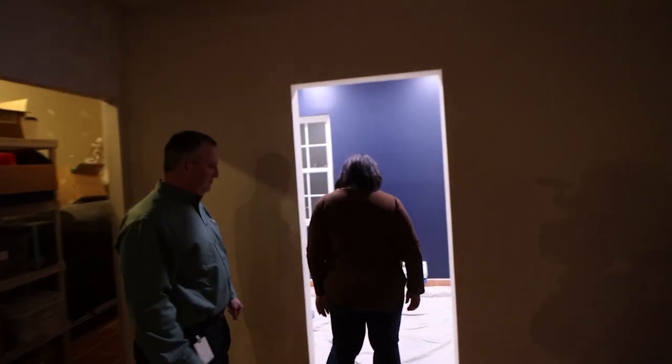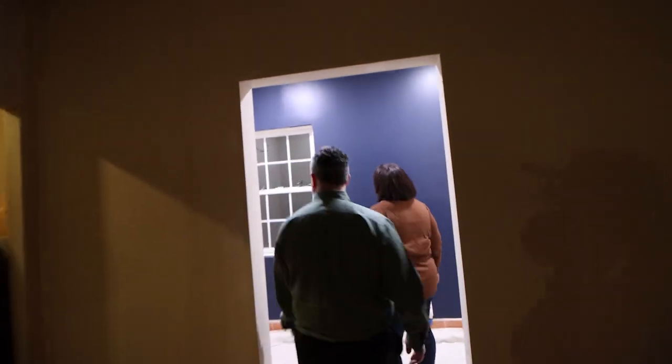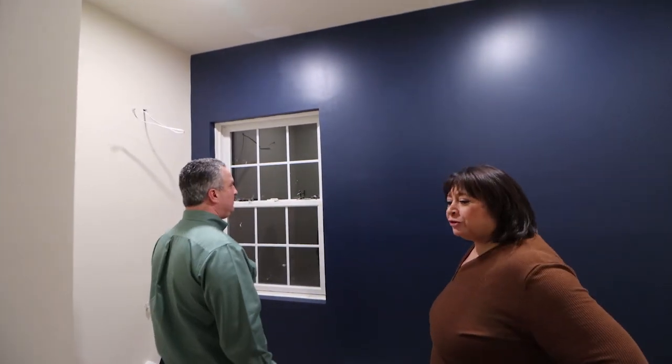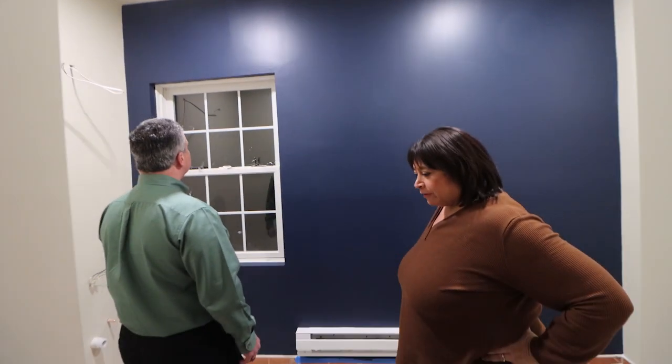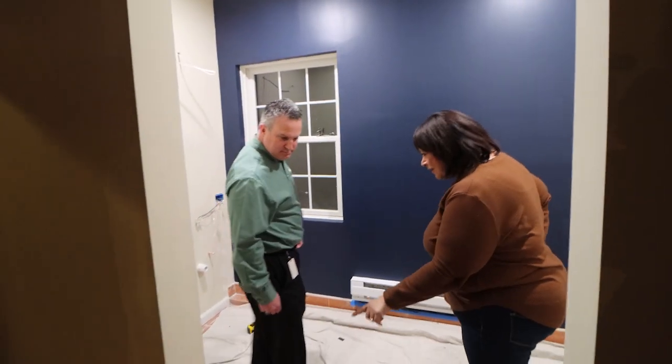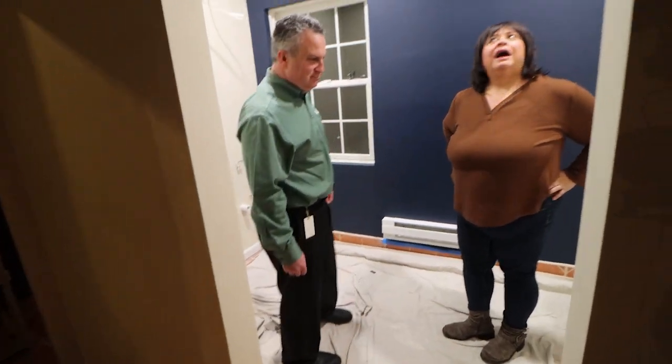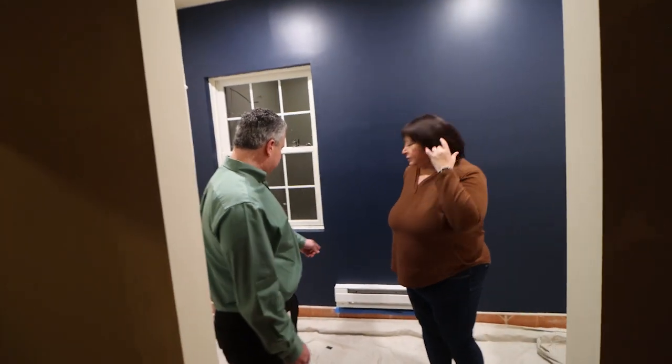So we have some color in here. Oh, wow. That looks terrific. So I wanted them to paint this wall blue so that it matches a wall that we have out there. Oh, and they put molding. There's molding down on the, that looks beautiful. And it's been painted, same color as the walls out there.